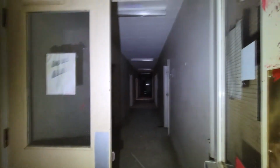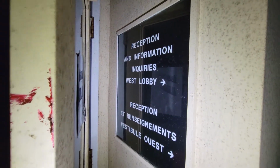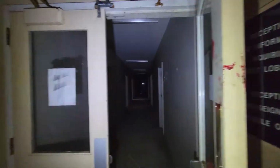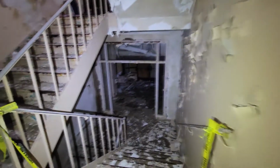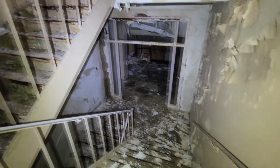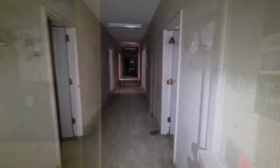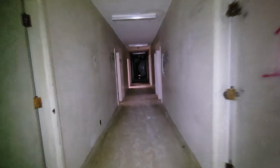I guess we'll work our way down that way. What's this? Reception and Information Inquiries, West Lobby. Hold on, I just want to get it quick. And then we got down there. Alrighty. We'll get some quick shots in this area and then work our way down the hallway. Alrighty. Made it in. Going down the hallway now.